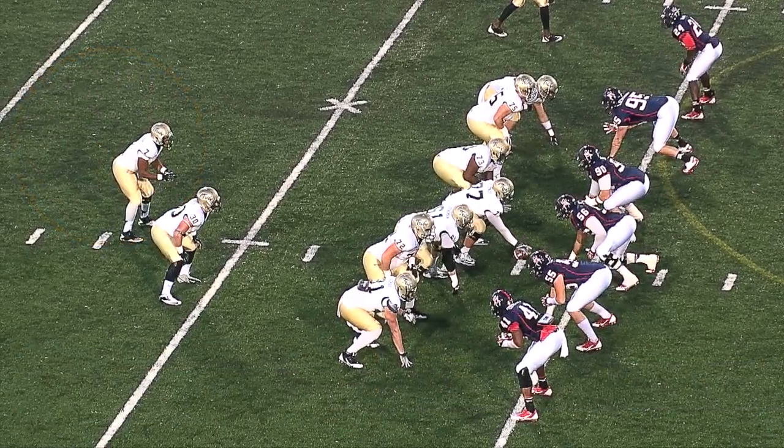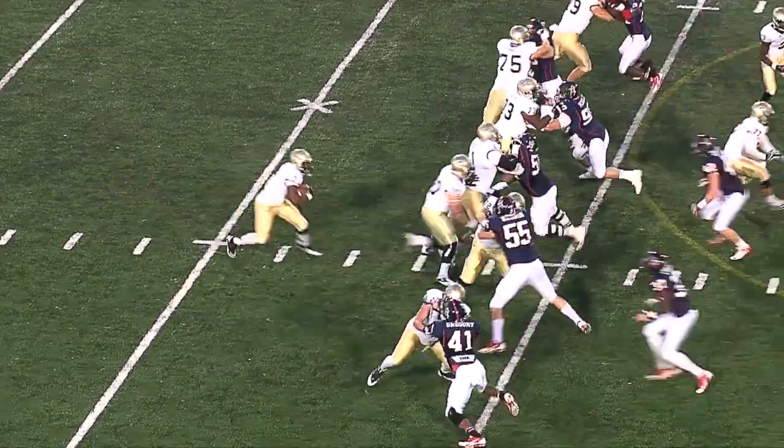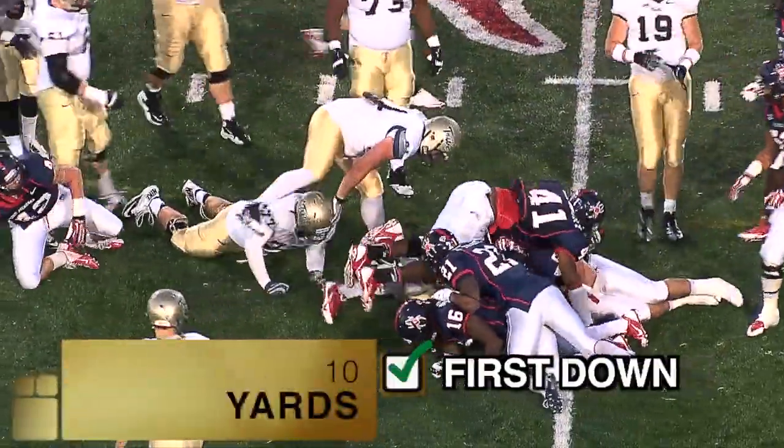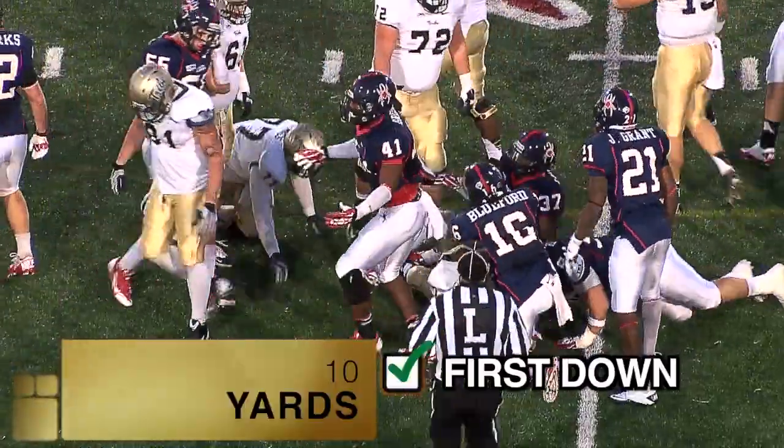Abdul Sabor from the Wildcat formation. Quarterback Caprio on the near side. And Mikel will just go straight up the middle. He's still on his feet. Outside the 45, down to the 48-yard line.